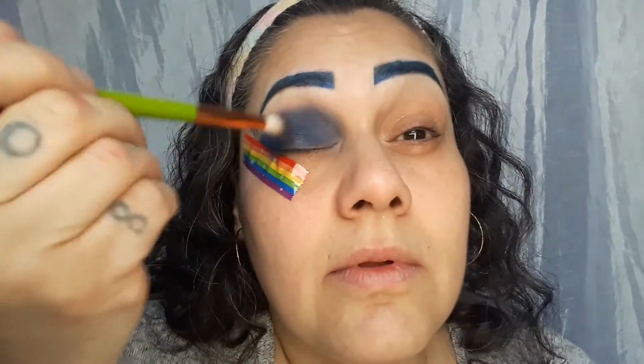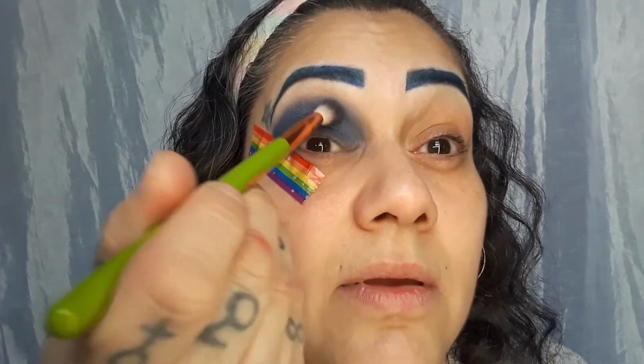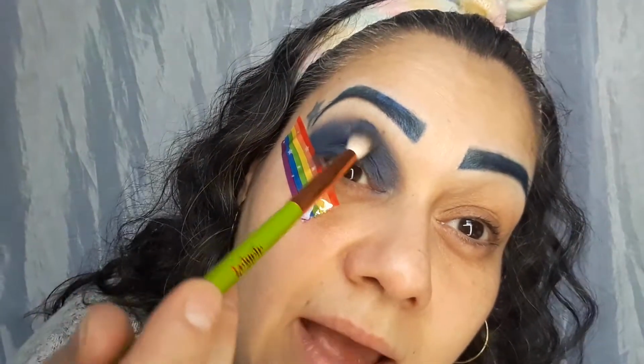So I'm just going to do this. Being that I'm doing a spotlight, I decided this: let's just cover the whole eye. I'm doing a spotlight anyway. Okay, we're just going to have one monochromatic eye over here. Monochromatic. Such a weird word.